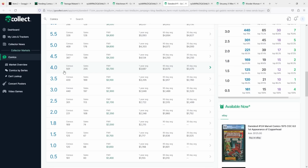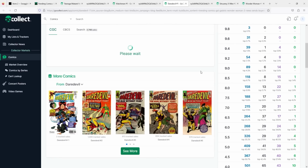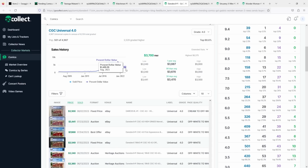If we look here at the 4.0 range, where the 30-day moving is 3,470, you can see that the value is still a lot higher here at the $3,500 range than that of 2020, where it was at the $1,459 range. So you have to wonder if this is a book, say in the 4.0 range, that is actually going to retrace all the way back to maybe I'd say the $2,000 price point. I don't think that would be unheard of for a book to retrace back to that level.